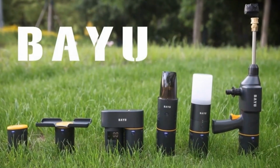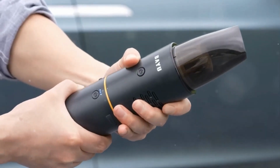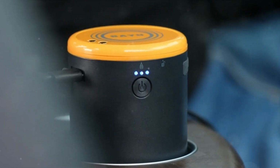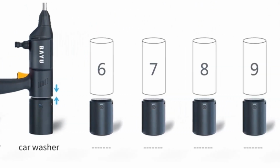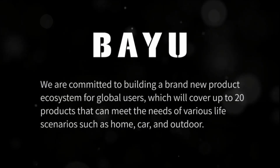Next up, at number 4, we have the Bayou Smart Kit. The Bayou Smart Kit is the ultimate solution for all your car care and lighting needs. This comprehensive kit combines essential tools to simplify your daily maintenance routine. It comes with both wired and wireless charging station, hand light, tire inflator, vacuum cleaner, and car washer. With more accessories to come, experience convenience and efficiency with the Bayou Smart Kit, your all-in-one solution for car maintenance.